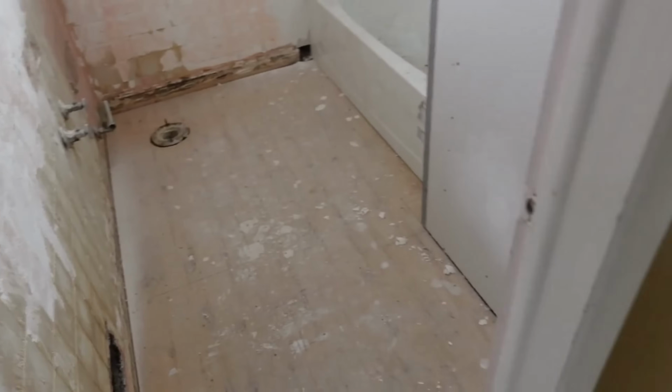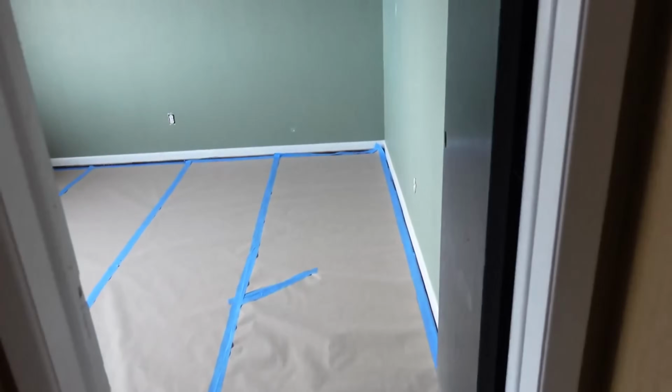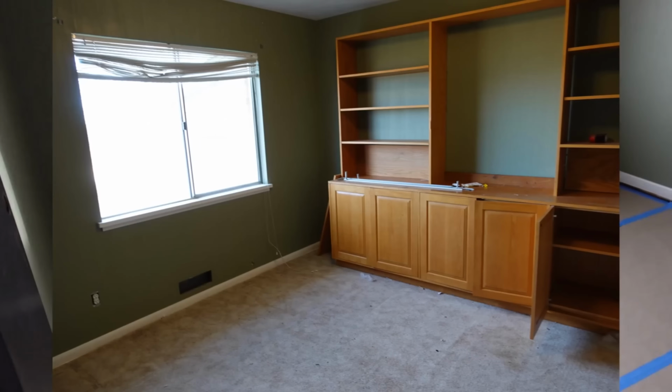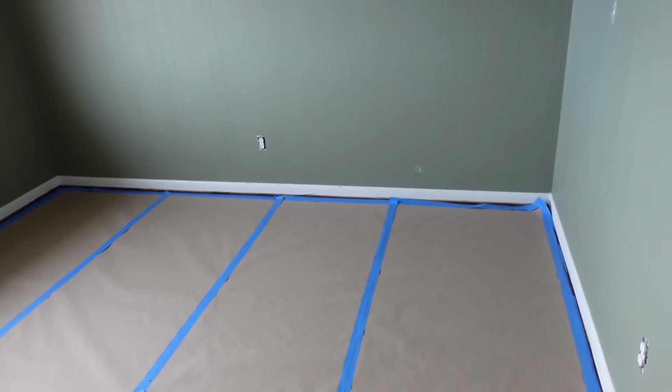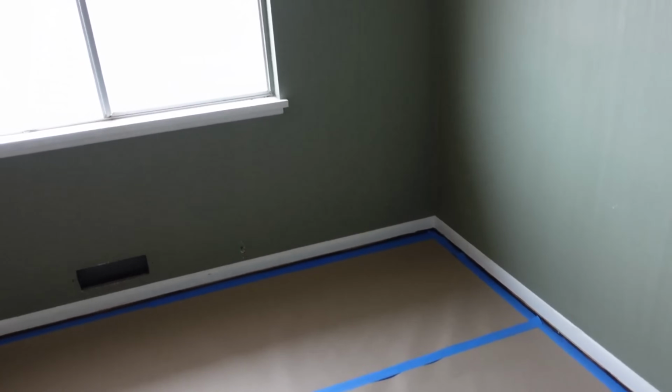All right, over here, we've got the other bedroom. This is all hardwood in all of these bedrooms. There was some kind of built-in shelving and cabinets over here. We took those out just to make the bedroom bigger, and it feels much better just having that done.